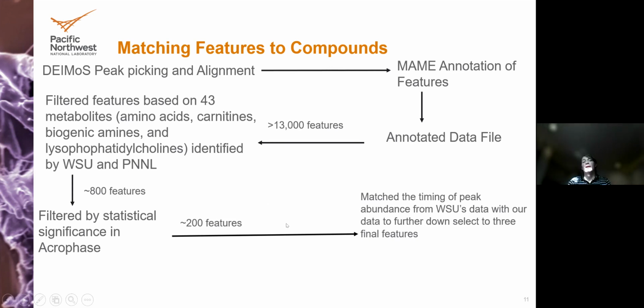What I then did is I examined when WSU found their compounds to be peaking. And then I examined when we found our compounds to be peaking. And as long as they were within one standard deviation provided by WSU, I used that to be the last feature, and that gave us 3 final features.